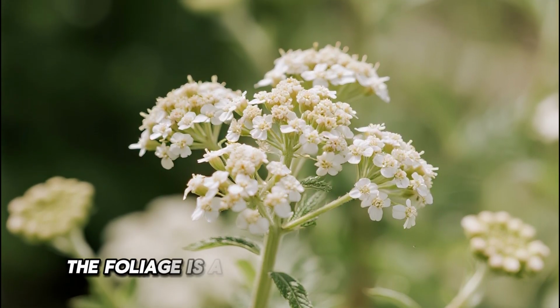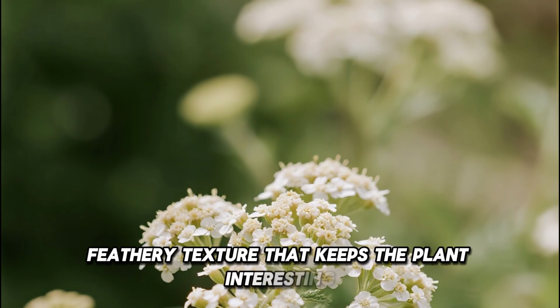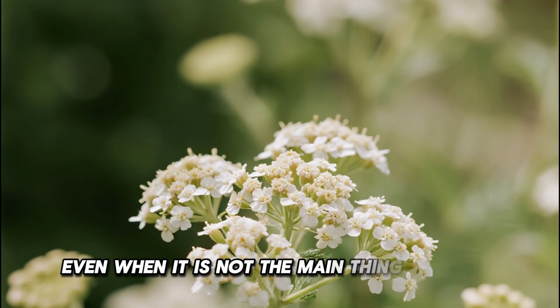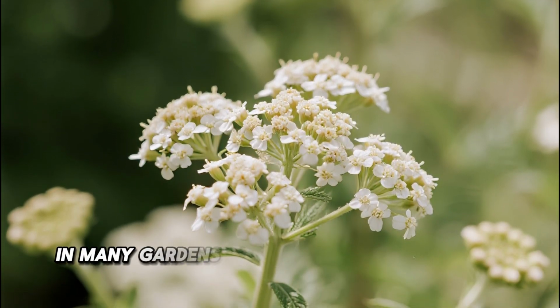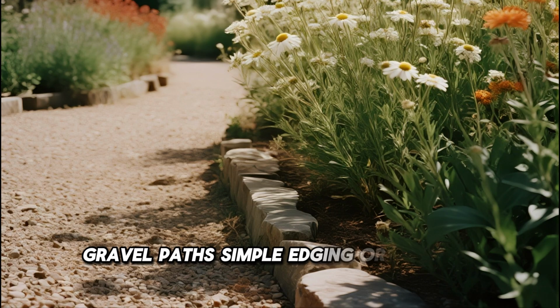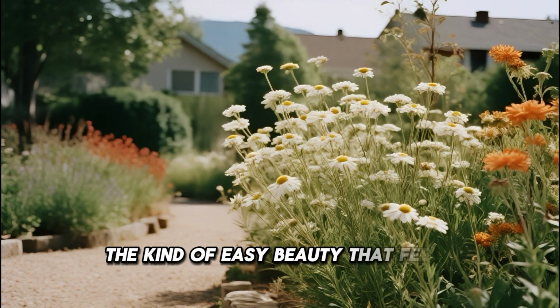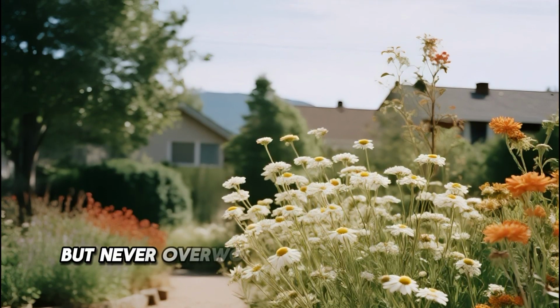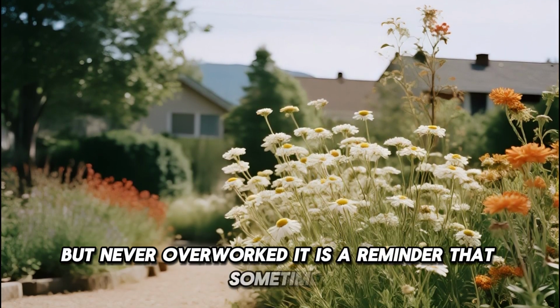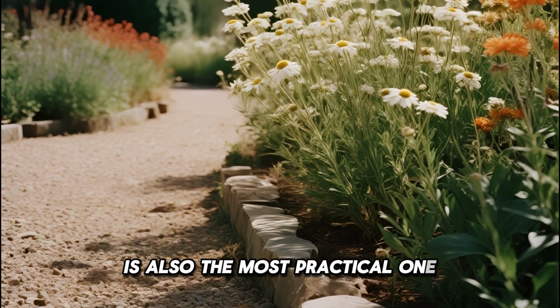It helps break up the planting and add structure without feeling stiff. The foliage is also attractive, with a soft, feathery texture that keeps the plant interesting even when it is not the main thing in bloom. In many gardens, especially those with open sun, gravel paths, simple edging, or natural materials, yarrow brings the kind of easy beauty that feels professional but never overworked. It is a reminder that sometimes the smartest design choice is also the most practical one.